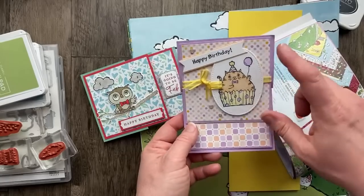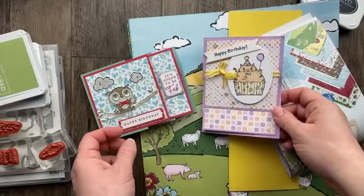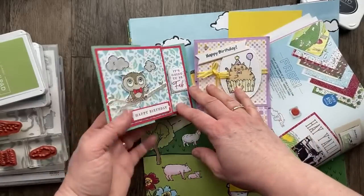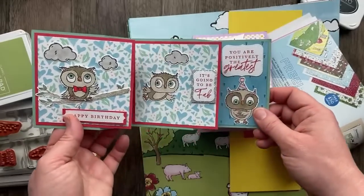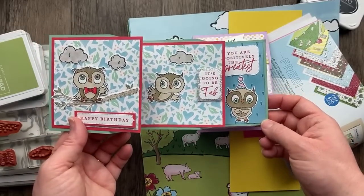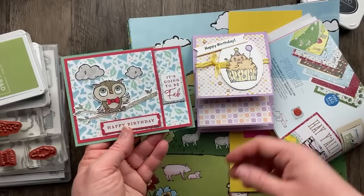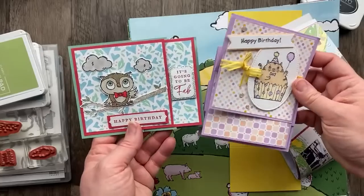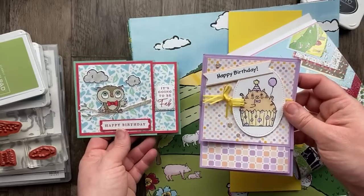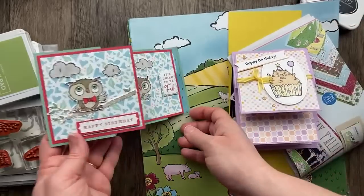This one uses a new stamp set along with some dandy designs from the same paper pack. And then this is the adorable owls, which are a celebration item that you can get, and the Country Floral Lane designer paper. Oh my gosh. I love too that they show how you can, Leslie's got one that goes vertical and Mercy's goes horizontal.